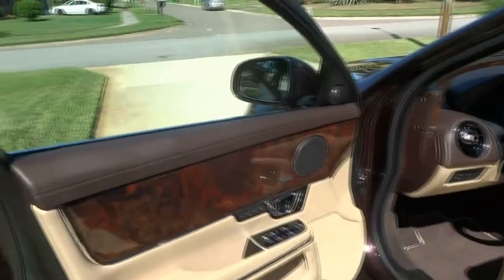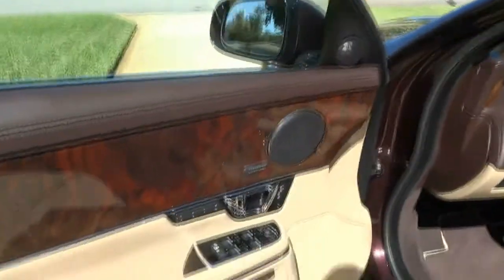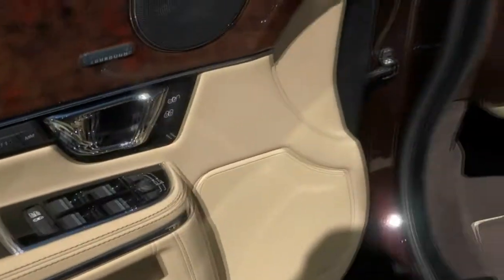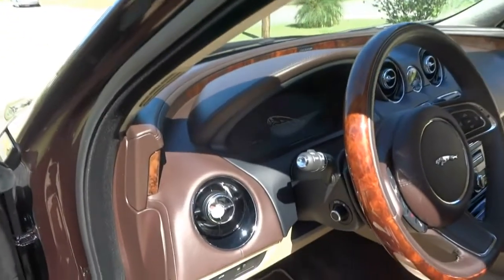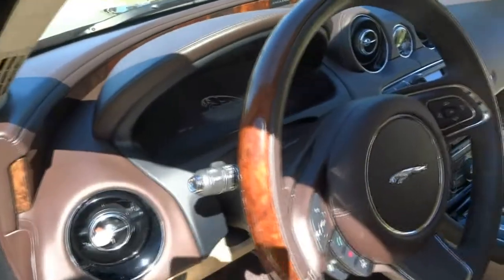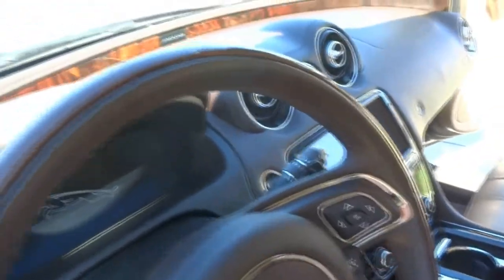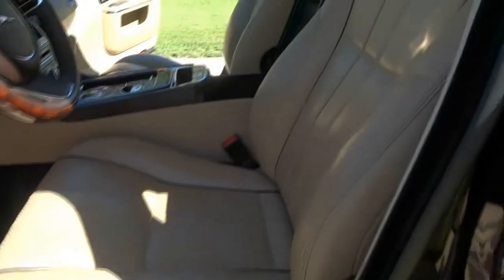We'll take a look at the interior, and you see it's power windows, power door locks, and you have the premium Meridian surround sound system in there. You have the controls on the steering wheel, power adjusted seats. They're the executive class, which means they have the headrest and they have massage capability, heating and cooling front and back.